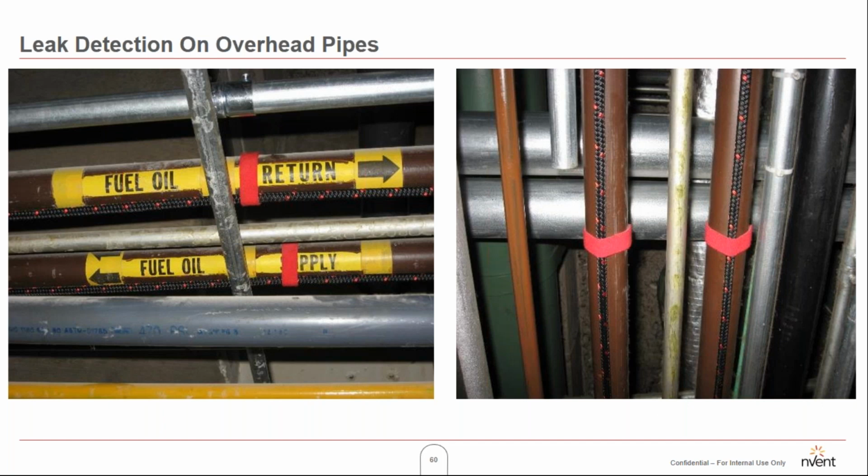This is an illustration of our fuel leak sensing cable for overhead pipelines. Like in the case of water leak, we also have a fuel leak sensing cable with an overbraid technology on top of it. We can strap it at the bottom of, say, return and supply pipelines in case there is a fuel leak. The same action happens: liquid comes in contact with the cable, and with the carbon polymer technology and swelling action, the pinpoint location of the leak is notified on the control panel.